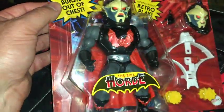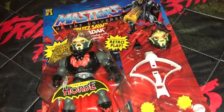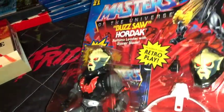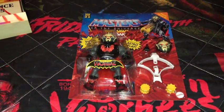Kind of an underrated figure. Everybody kind of thinks of Skeletor as the main bad guy, but this guy was just as bad as Skeletor, just didn't get as much screen time. And we will move on. I have one more figure to show.